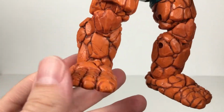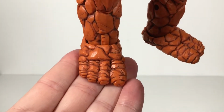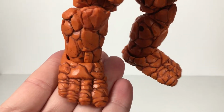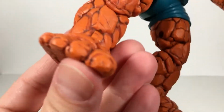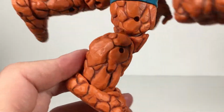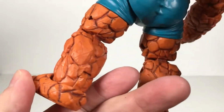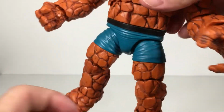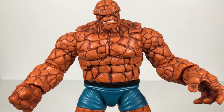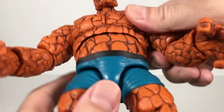And then going down his legs here, you got the big, nice, chunky feet. There you go. His 4 toes look good. You even got some sculpt work on the bottom, so that's nice. Beautiful. Absolutely stunning work here from head to toe. I can't believe this is a $20 figure. And really, I don't say that lightly.